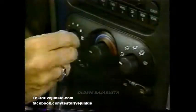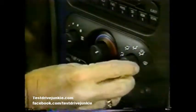Our Alero came with the optional 100-watt dynamic bass audio system with an auto-reverse cassette deck, CD player, and 6-speaker layout. It's well worth the extra $350. It, along with the logically placed climate controls underneath, features simple, easy-to-operate controls.